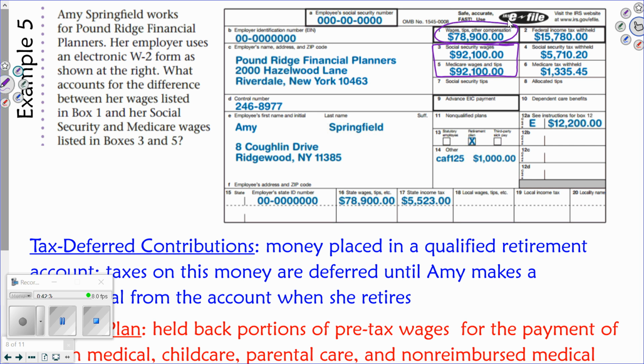What's the difference? 13,200. Look at that W-2. Can you find $13,200 on there somewhere? There's 12,200. Is there another 1,000? Mm-hmm. Here and here. There's the 13,200 that you're seeing as that difference.